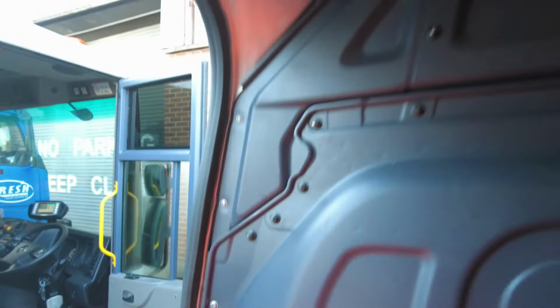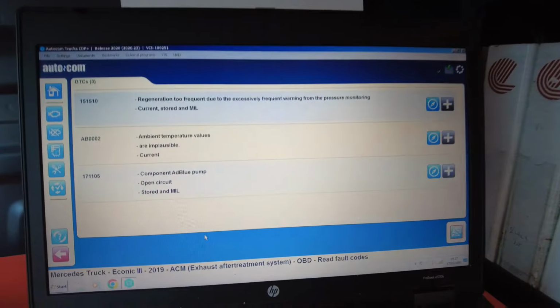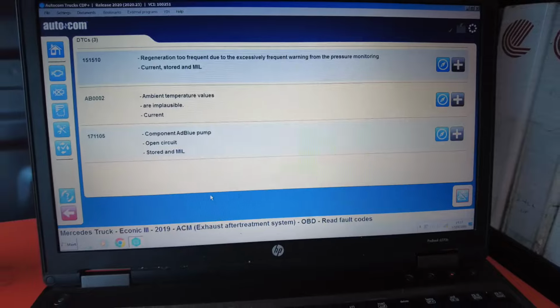It's going to be regeneration too frequent due to excessive frequent warning from the pressure monitoring, which is current, stored and MIL, which means put the engine management light on for it. Ambient temperature values are implausible, which is current, and current component Adblue pump open circuit, stored and MIL, which means it's a stored fault, but it's putting the engine management light on. So just flip it around now and I can work out how to do it and show you. And there we go. I don't know if you can see that, but basically that's what the laptop's telling me.